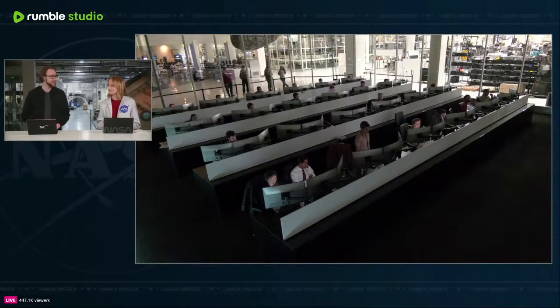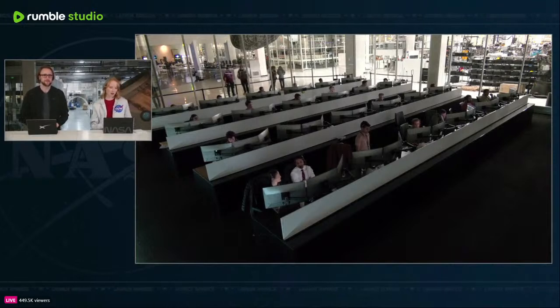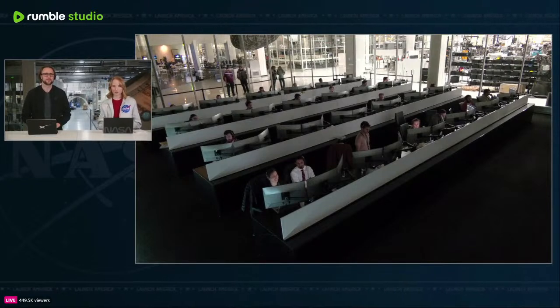About 28 hours after liftoff now, after lifting off from the Kennedy Space Center yesterday afternoon at 7:03 p.m., completing the docking in just a few minutes from now. And so Dragon is now less than 100 meters away from the International Space Station as it continues to make that final approach. And right now we're seeing those live views of the SpaceX Mission Control team here in Hawthorne, California.